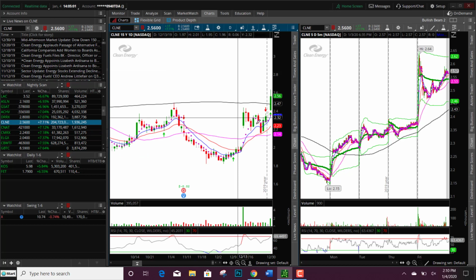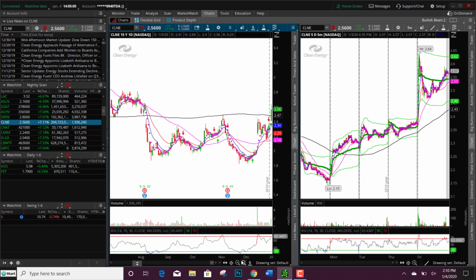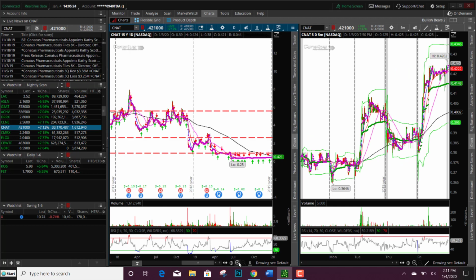So you can see this cup and handle breaking out on Friday. You can also see 1, 2, 3, big triple bottom. The resistance is at 265, so it's also really close to resistance. You can see it tried to test that at the open and just failed it all day, so I'm not going to put that on right now.